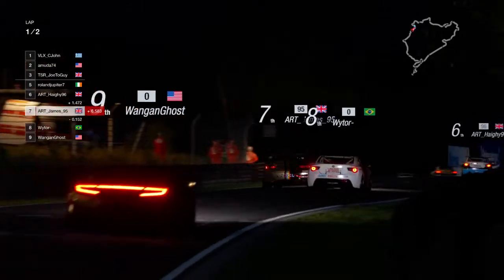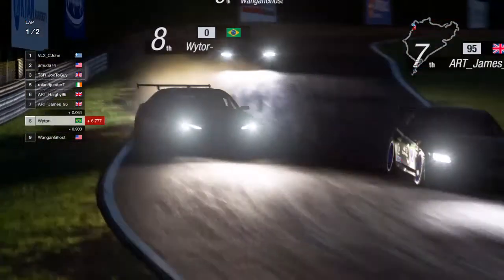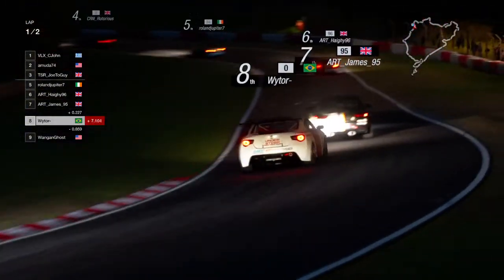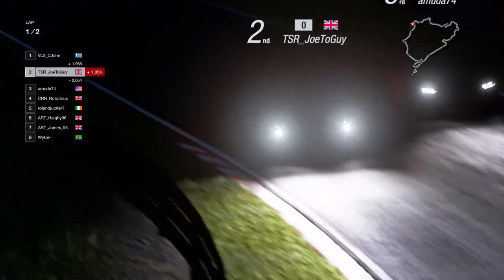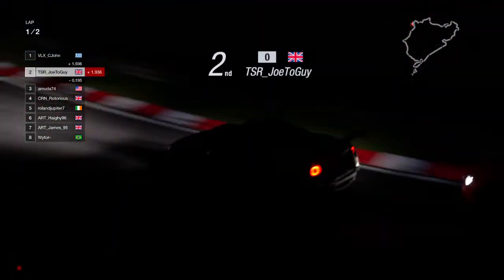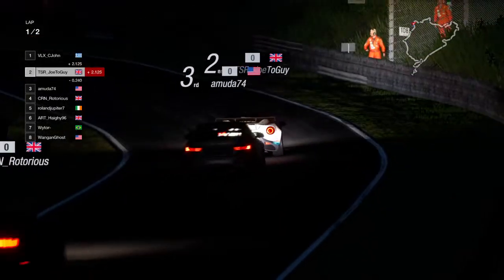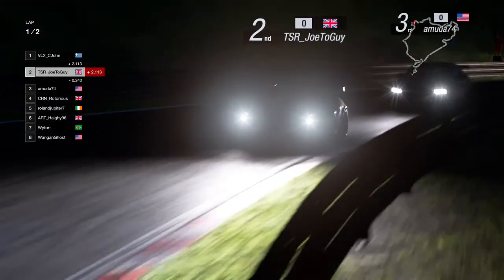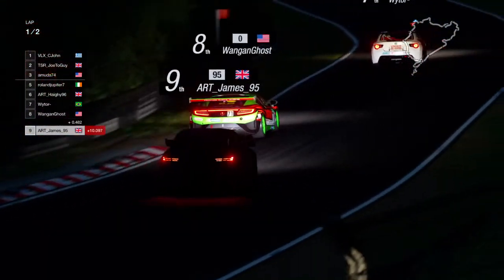Vitor looking to make the overtake. Round the outside. Does he get it to stick? No. Not quite. Crazy John, 1.8 seconds over Joe. Joe makes his way past Amuda. Could be a crucial one to check out, as James I do believe has dropped back to 9th place now.